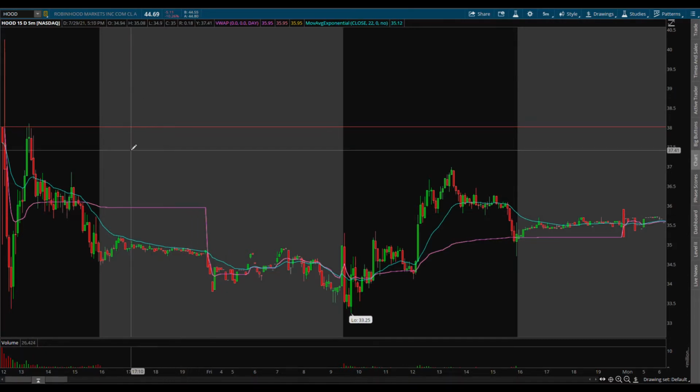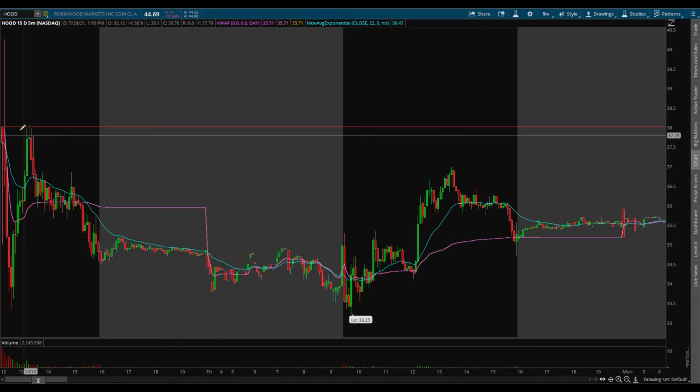One of the most important levels for an IPO, even months or years after it has released, is that opening price, where it opened up at when it IPO'd. Robinhood was at 38. So that's where it opened up in the secondary market. It's an important thing to keep in mind because a lot of times, in Robinhood's case, a lot of people were banking on this one to fail.